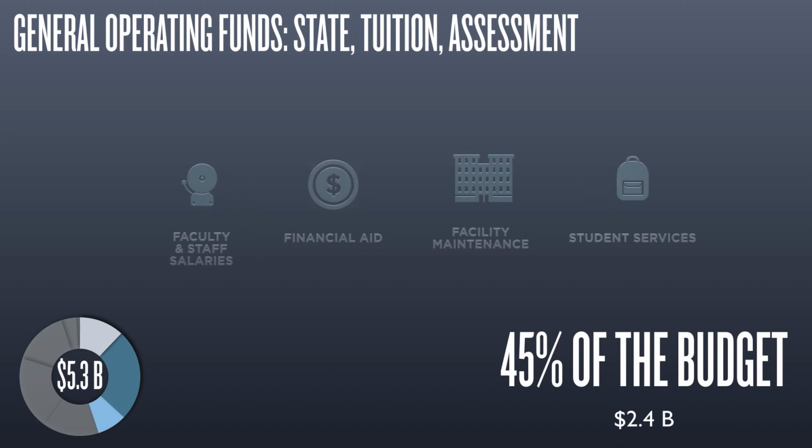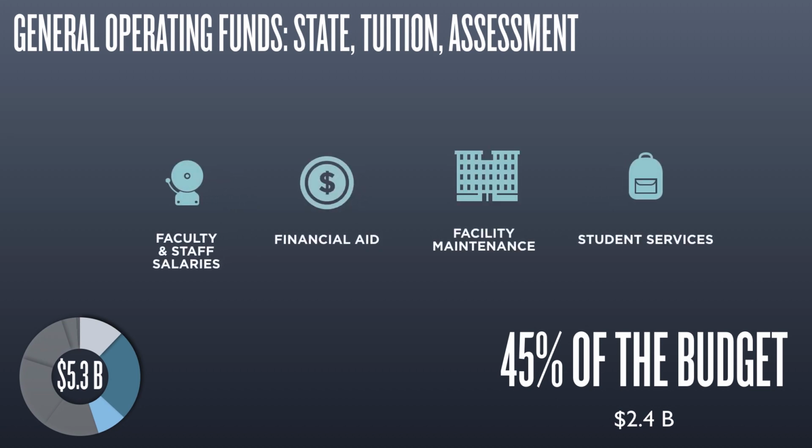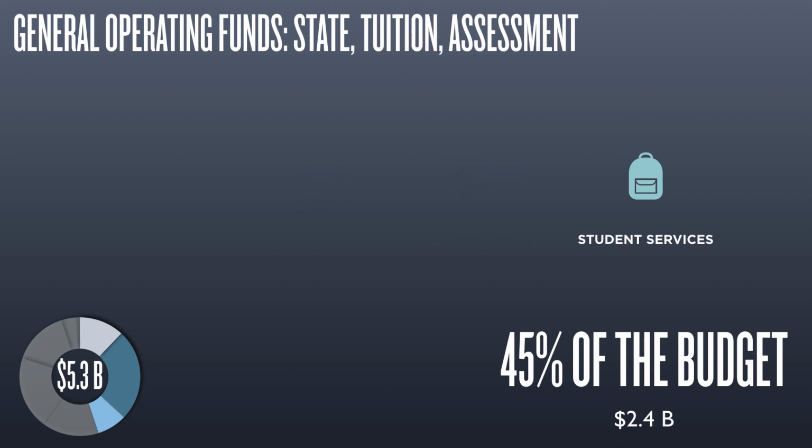General operating funds consist of state appropriations, tuition, assessments to research grants and self-sustaining units such as housing and athletics, and royalties earned across the university system. This determines how much money the system can spend on instructional activities and general operations, faculty and staff salaries, student financial aid, instructional facilities, and student services like career counseling and advising.